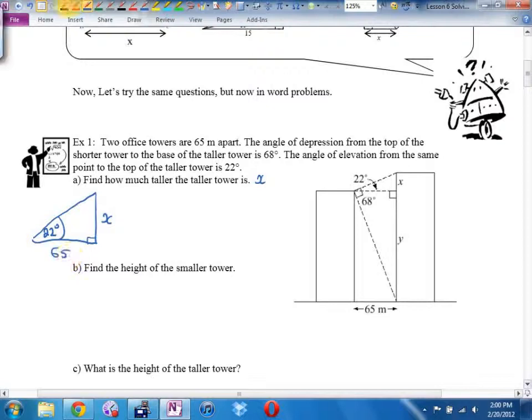Oh, cool. Opposite, adjacent, or hypotenuse? I agree. How about here? I agree.